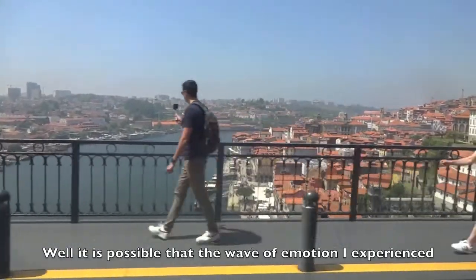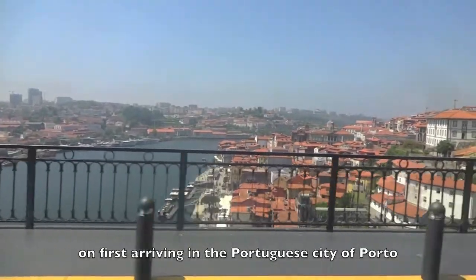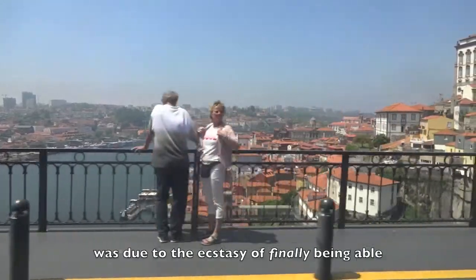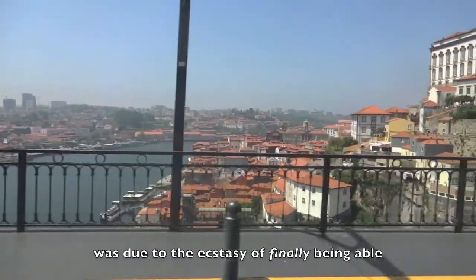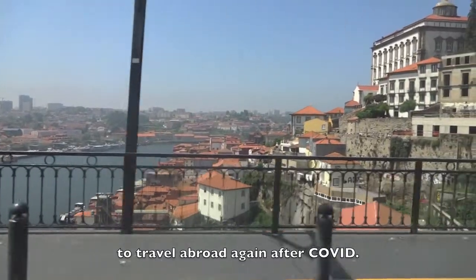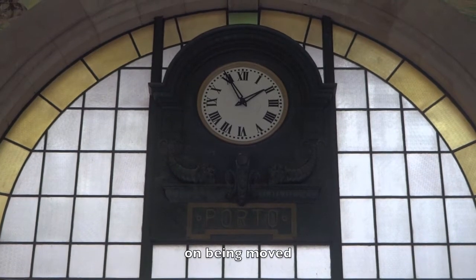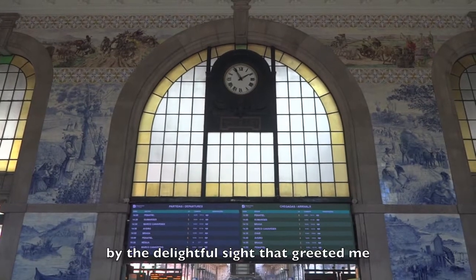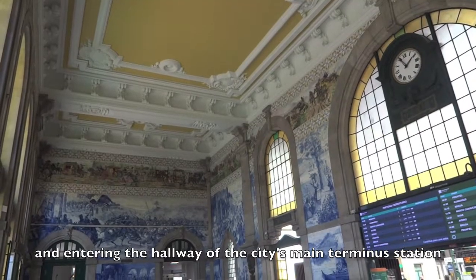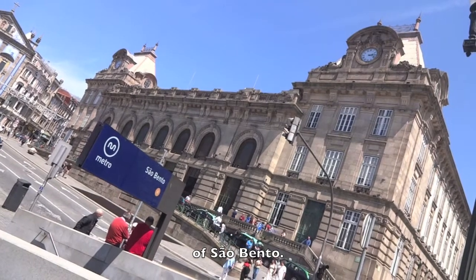Well, it is possible that the wave of emotion I experienced on first arriving in the Portuguese city of Porto back in May 2022 was due to the ecstasy of finally being able to travel abroad again after COVID. But I would much rather explain the cause of my tears on being moved by the delightful sight that greeted me on first stepping off the train and entering the hallway of the city's main terminus station of São Bento.